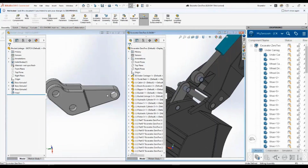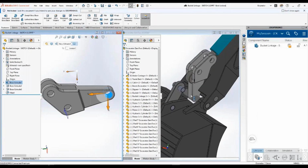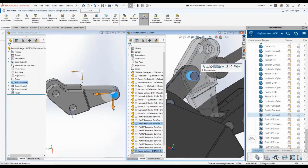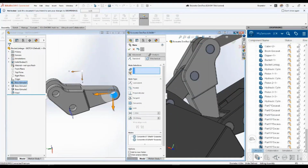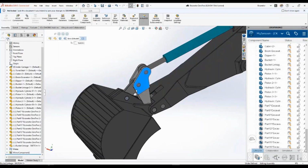For that, I can just select the circle and bring it over, so it gets assembled very easily. And if I'm just selecting two circles, it will directly get mated there. You see how easy the assembly is in SolidWorks. Right? It is assembled. That easily it has got assembled now.